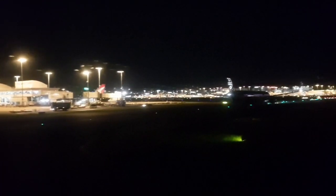And there's that 787 right there, who just opened up their spot for us, and we'll be taxiing in.